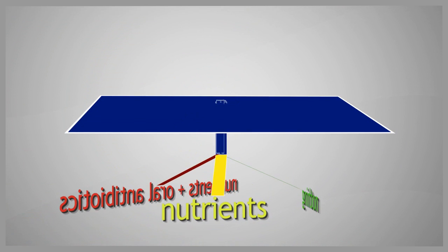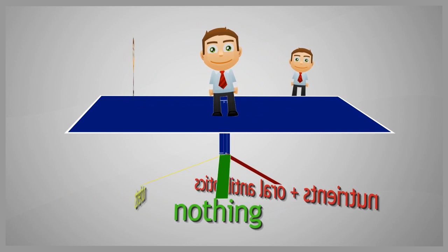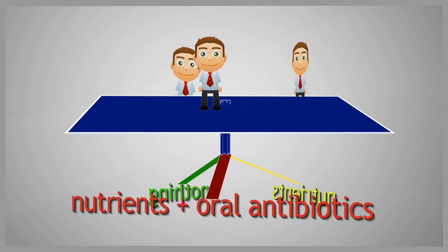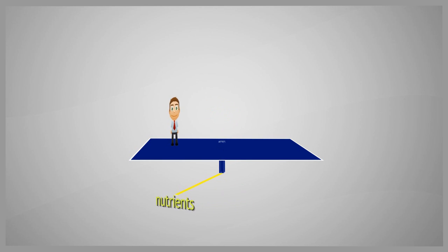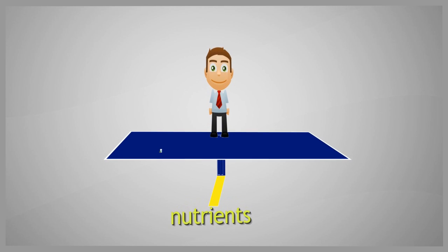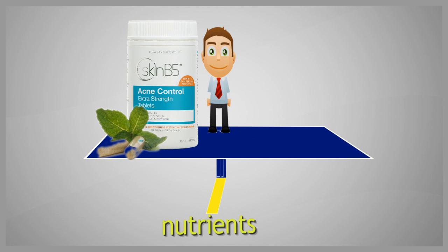Interestingly, in this clinical trial, there was one arm of people who just took the nutrients, one arm of people who took nothing at all, and one arm of people who took the nutrients and oral antibiotics. And it showed that there was no increased improvement with the nutrients and the oral antibiotics, basically showing that the nutrients were doing the job by themselves and didn't need the oral antibiotics to improve the outcome. And I thought that was really, really interesting. It shows that nutritional supplements and nutritional biochemistry can have a really powerful result without resorting to antibiotics.